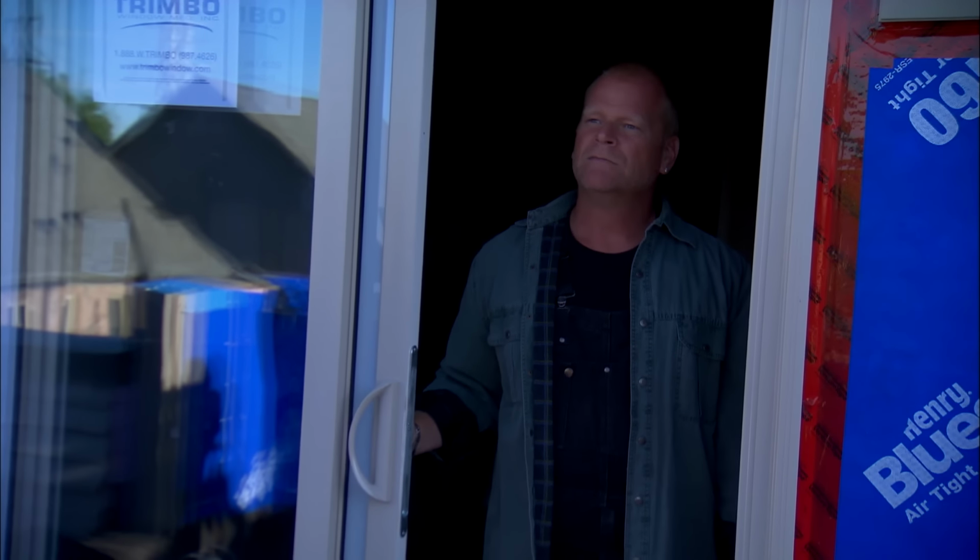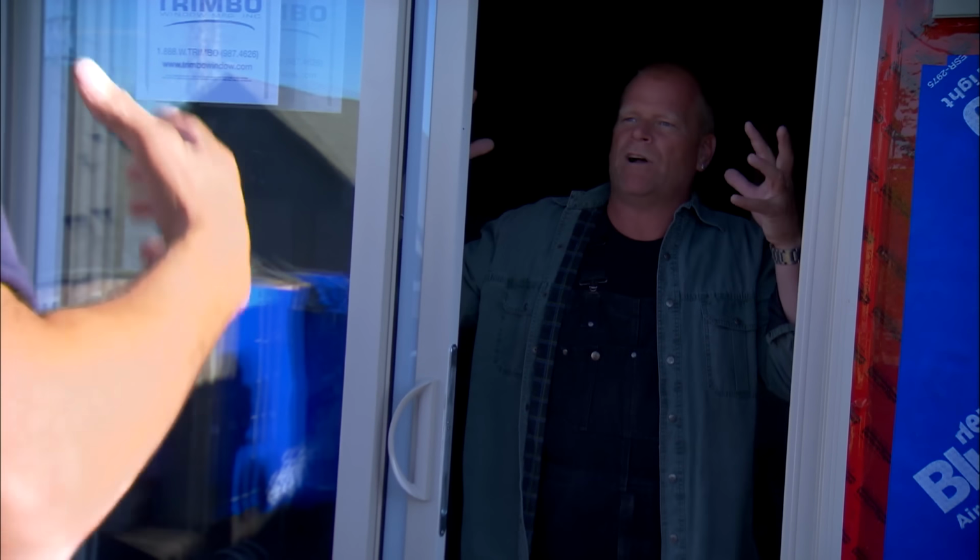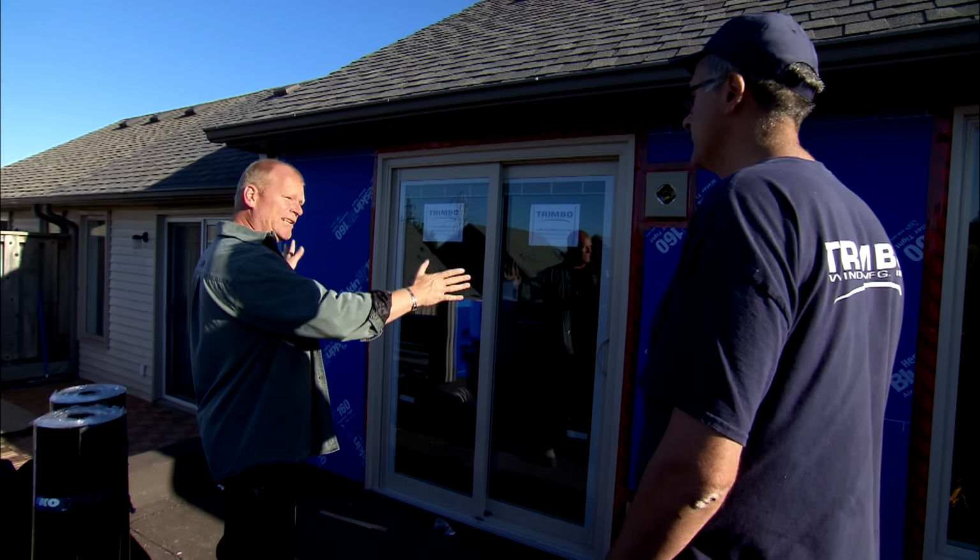The best part of it, people don't realize, it adds space to the room. Yeah, no curtains. No curtains, so it doesn't feel closed in. Exactly. I like that. Look at this. Now it's watertight completely on its own.